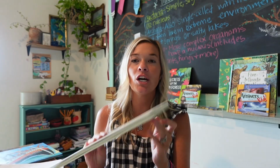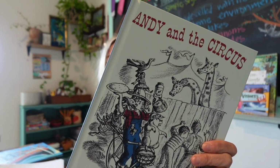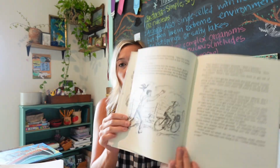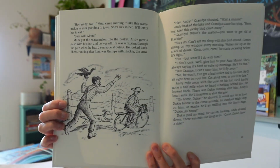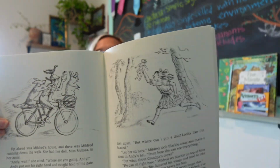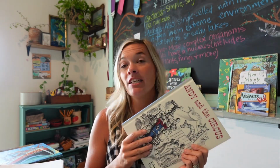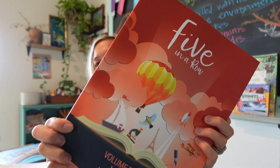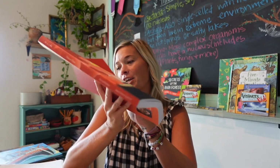Like I shared, we took one book, Andy and the Circus. This is a really, really sweet little book. The stories in it are longer, as you can see, but it is very wholesome and very meaningful. I did not know this at the time, but a lot of these books are coming from the Five in a Row curriculum, which I now have purchased, and I will talk more on this later.